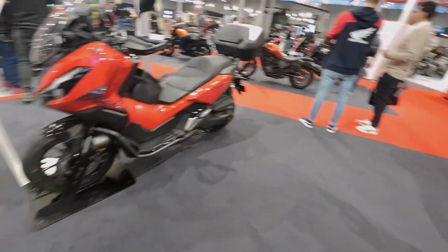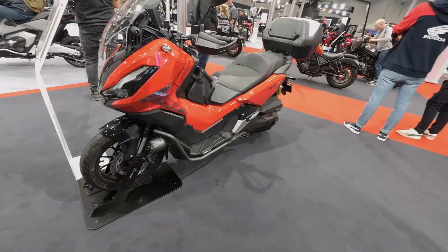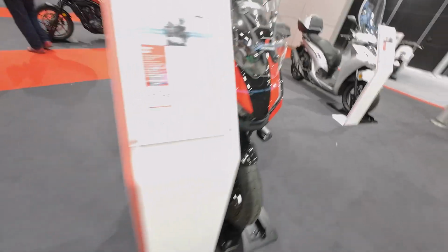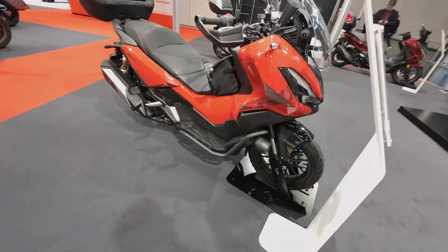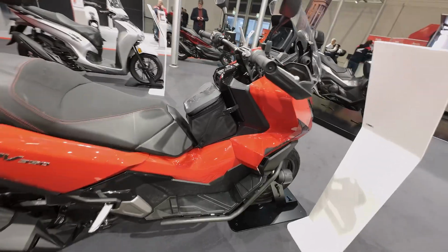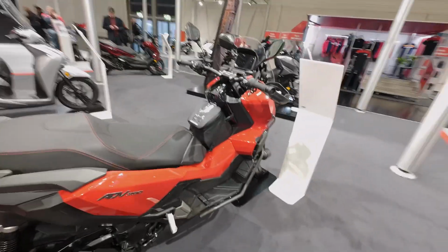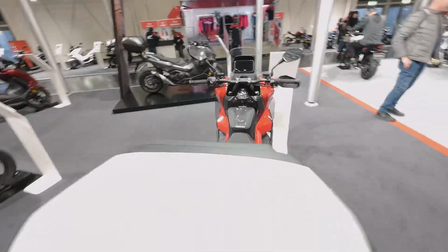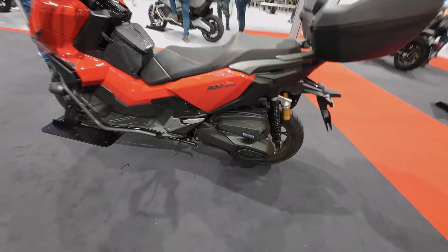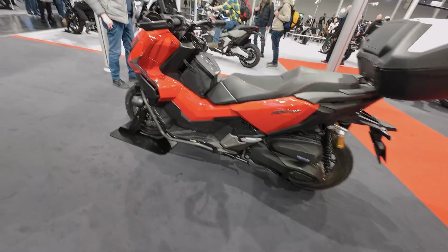And then the other one in the range would be the ADV 350, which I think they've made look epic. This looks brilliant. I'd actually be tempted to get one of those. It's got a little baggie there, look, for a bit of extra storage. I think, as urban bikes go, that's got to be about one of the best ones out there. That's possibly the scooter of the show for me.